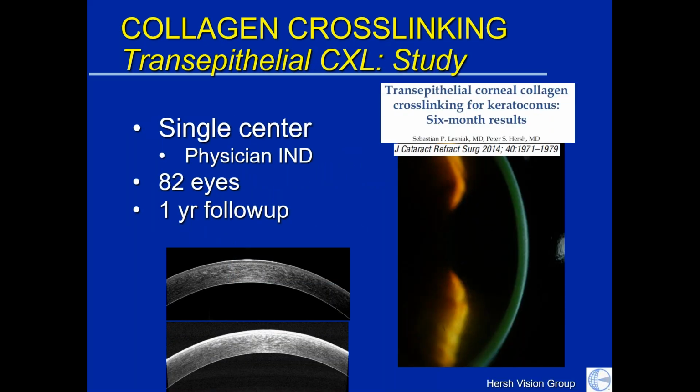We began doing transepithelial crosslinking, or Epi-on crosslinking, as early as 2013 and began to report on our results in 2014. In our first cohort of patients, we looked at 82 eyes with 1 year follow-up after Epi-on crosslinking. This was done in a single center, at our center here under a physician IND.